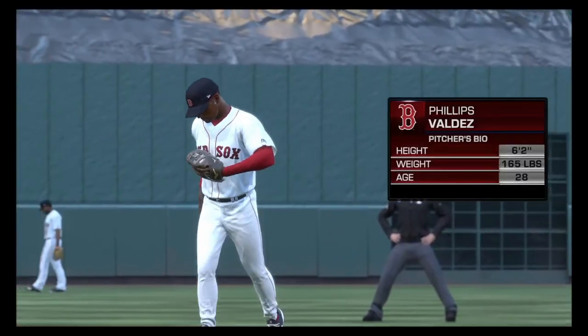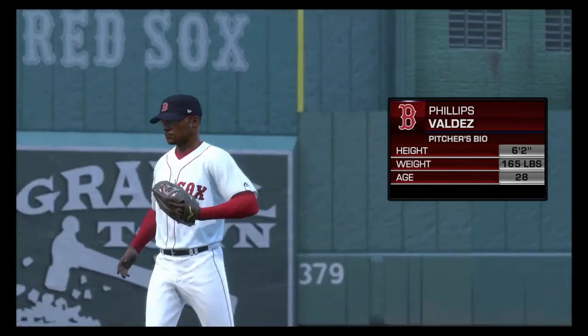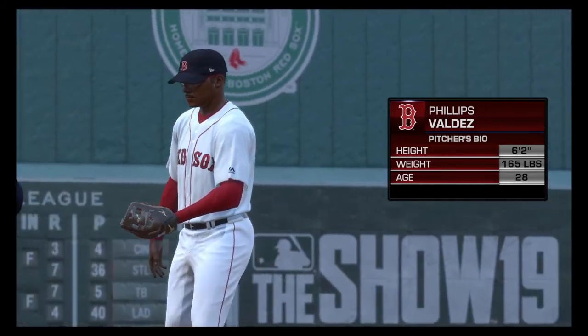Ladies and gentlemen, now pitching for the Red Sox, number 95, Valdez.